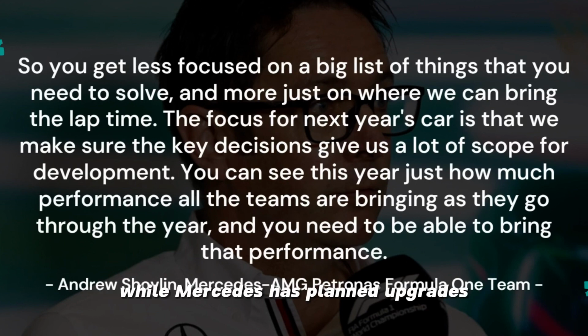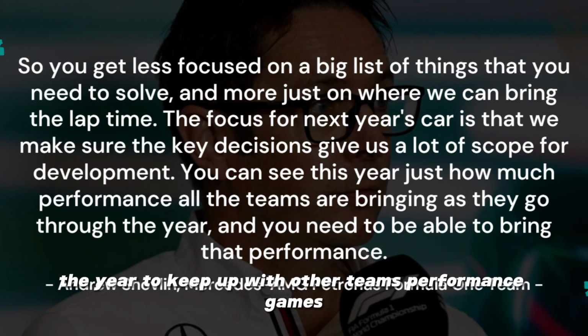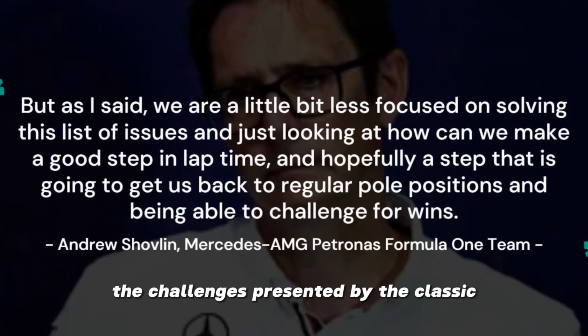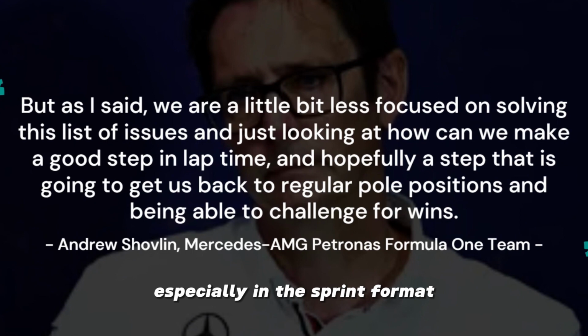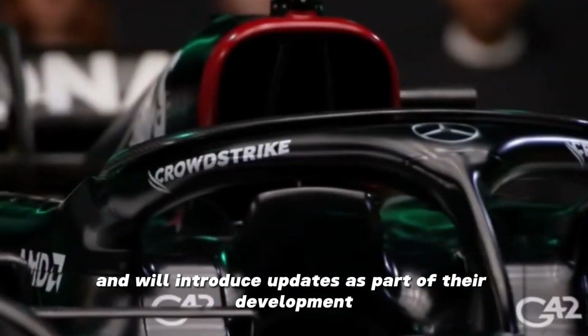While Mercedes has planned upgrades for the upcoming Spa Grand Prix, they understand the importance of continuous development throughout the year to keep up with other teams' performance gains. Andrew Shovlin highlighted the challenges presented by the classic and demanding Spa-Francorchamps circuit, especially in the sprint format with limited practice time. The team remains committed to ongoing development and will introduce updates as part of their development program for the weekend.